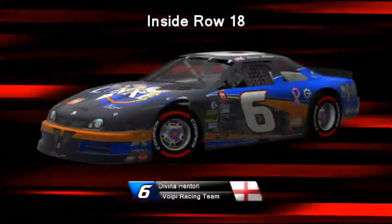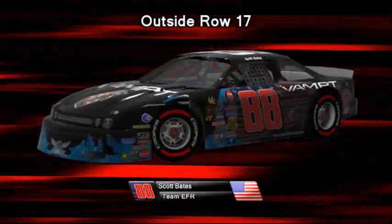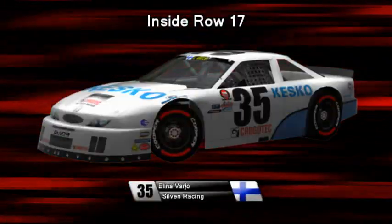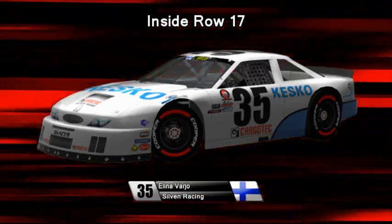On Ashby's inside is Davina Henton in car number 6, making her first start here in the Volpe. And on the outside of row 17, Scott Bates in the car number 88 for Team EFR. On Bates' inside is Alina Vario, the former journalist who became a racing driver. She impressed last year. We'll see what she can do from the back in the Sylvan car.